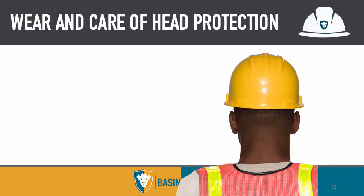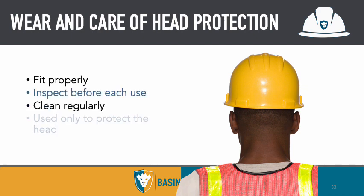We'll talk about the wear and care of head protection. It should always fit properly. You should inspect it before each use. You should clean it regularly, and it's used only to protect the head.